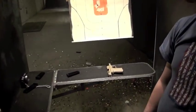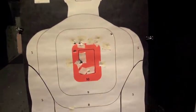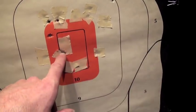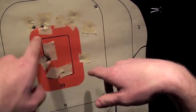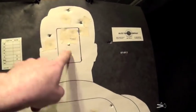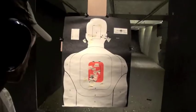KelTec PF9 in the hands of Derek from Impact Guns. Nice center of mass. Is that 2 or 1? 1. Oh, that's 1. 1, 2, 3, 4, 5. 1. Dude, what happened? He cleared one, it's on the floor. Oh, really? Did it fail to go into battery or what? Failed to feed. Really? Okay.